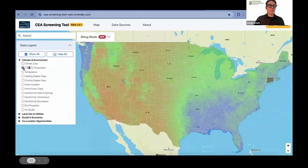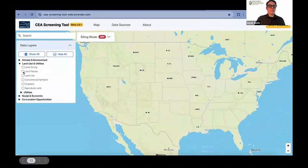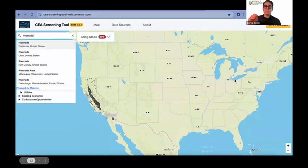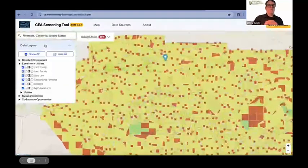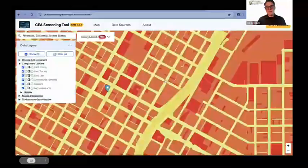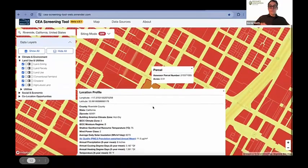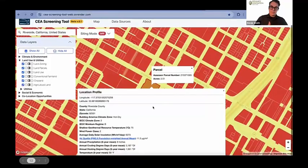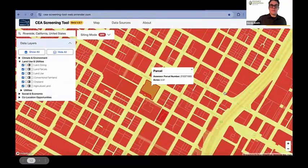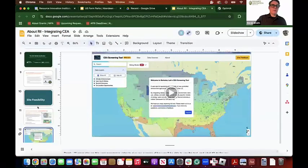I'll let you view this so you can get a sense of zoning, etc. Ultimately, you'll see we go into distance to market, labor in the area, and even co-location opportunities. So landfills, data centers. We're really trying to lay the groundwork, literally, for how we can do better on the ground and connect better with sites where farms are going to be built. I'll stop the video for now.